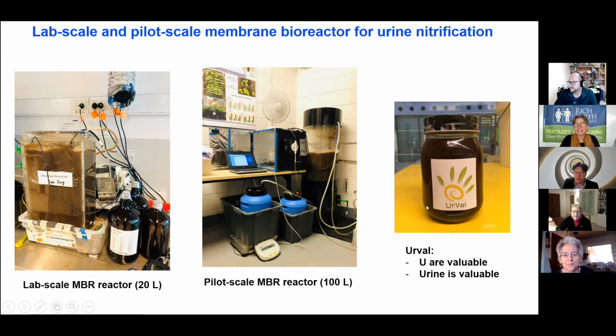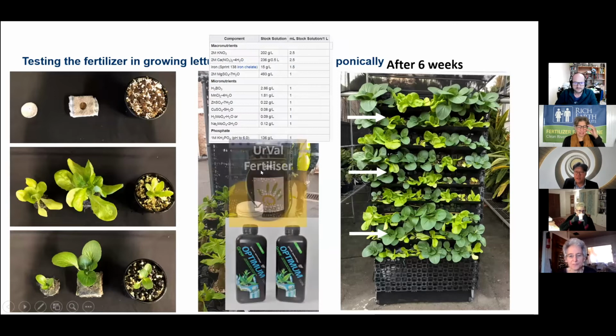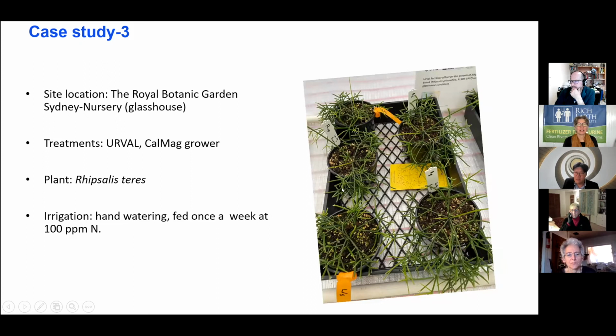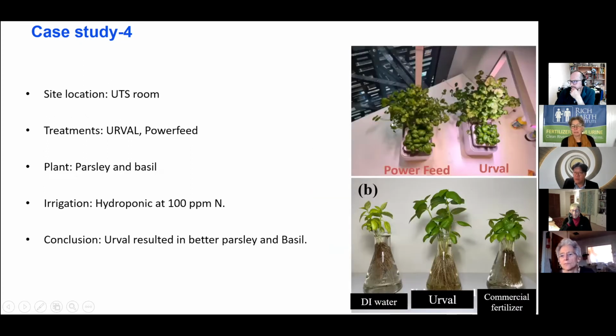So we try to make some application for this fertilizer produced from the building level of the fertilizer system. And this is our example of the test to grow lettuce and pak choy. So we have tested some of the commercial fertilizer, optimum and standard fertilizer, together with the oval fertilizer, which showed very similar performance. Also, we have tested with the Royal Botanic Garden, parsley, also lipsalis, and we have tested some of the hydro garden system to grow basil and coriander, and we found very good performance.